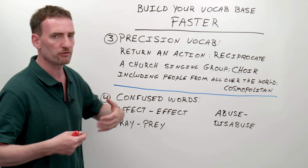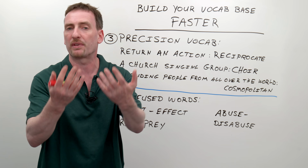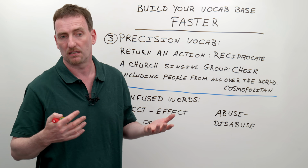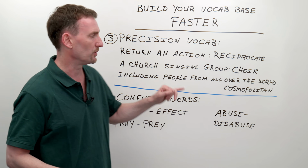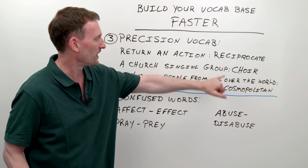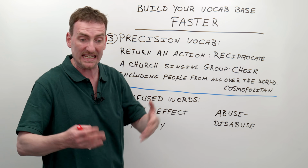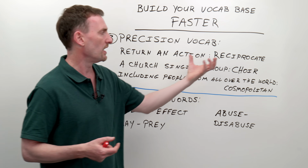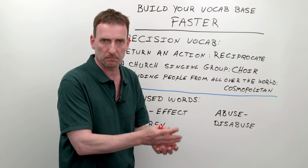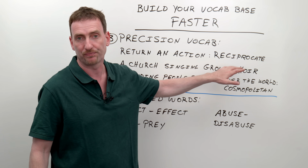So for example, if you want to return an action, if someone did something nice to you, you want to do something nice back to them. Or the other way, if somebody did something bad, you want to do something bad back. So instead of doing all this explanation that I just did, I could just use the word reciprocate. Reciprocate means that. So another thing that you're doing is you're removing the dictionary explanations of a word and just using the word itself, right?